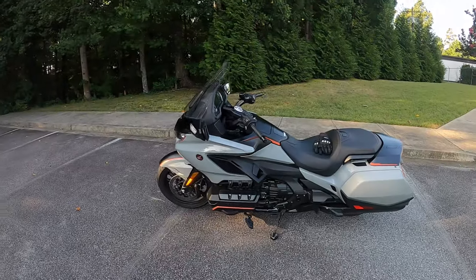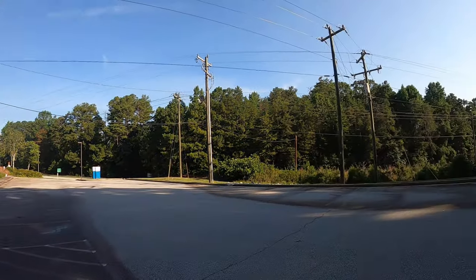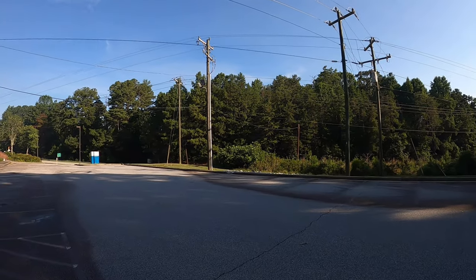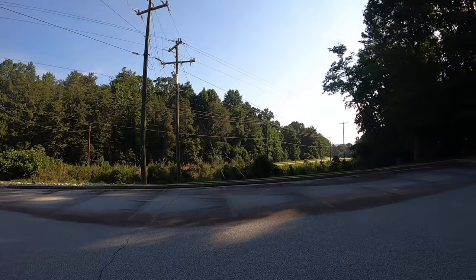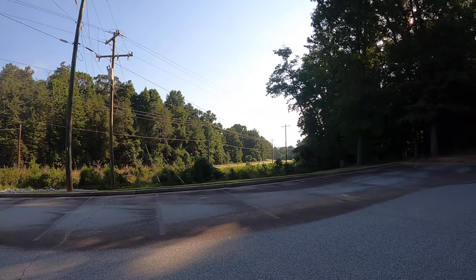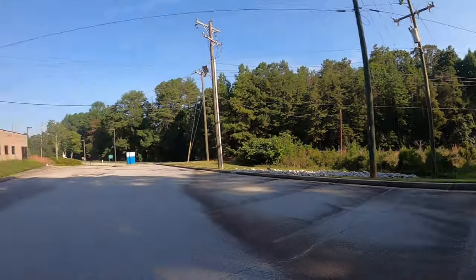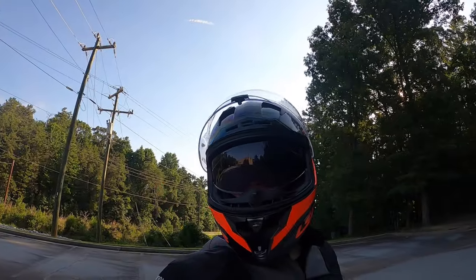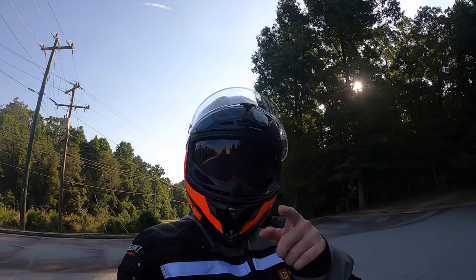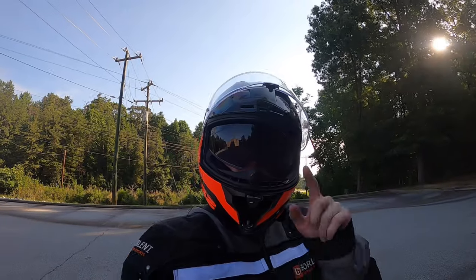Quick stop here. We're in South Carolina. So far we took 85 out of Georgia to Highway 11 to 123, and then over to 130, and now right here we're going to get on 183 and then take that and almost get to our destination.